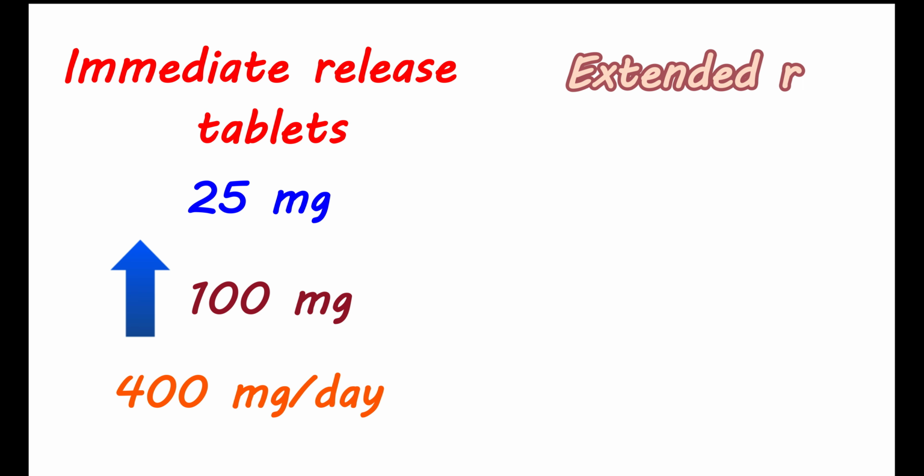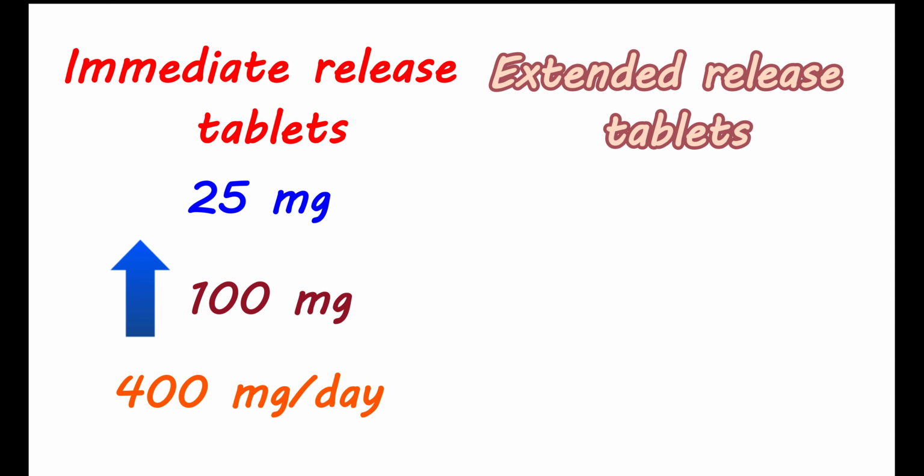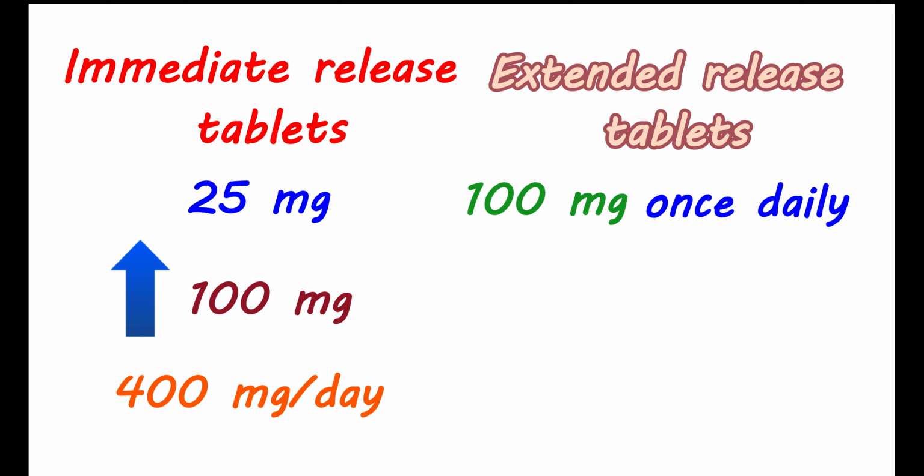In the case of extended-release tablets, it can be given as 100 milligrams once daily initially. If it is required, the dose may be increased, but the maximum dose should be less than 300 milligrams per day. The extended-release tablet should not be crushed or chewed. It should be taken as a whole.